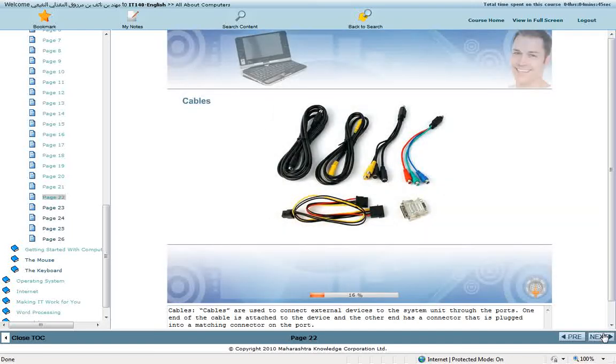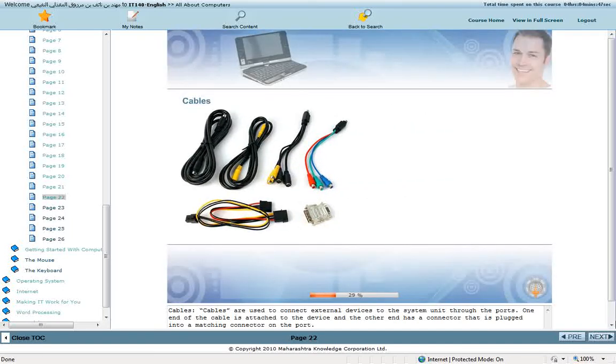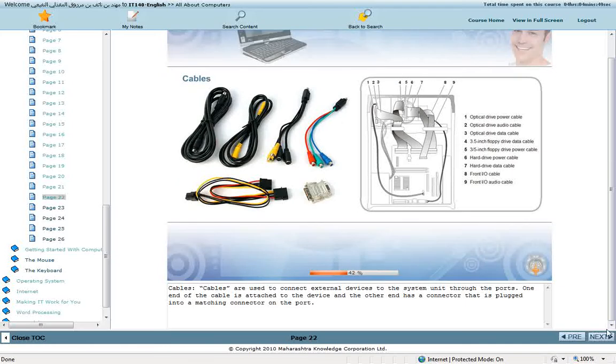Cables. Cables are used to connect external devices to the system unit through the ports. One end of the cable is attached to the device and the other end has a connector that is plugged into a matching connector on the board.